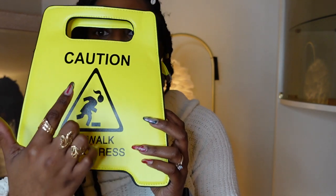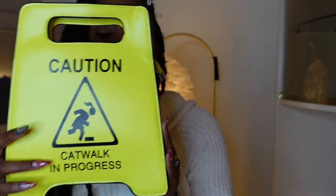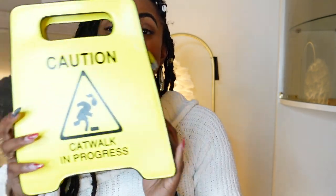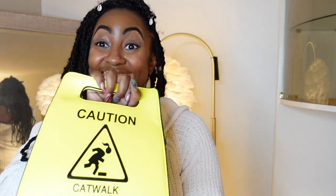Now, this one has a little different symbol. I think it's like a girl, and maybe she's tumbling a little bit, which would be me. I would definitely be a tumbler. I am clumsy. But yeah, same thing, caution, catwalk in progress. It is the neon. I'm good for a good neon piece. So yeah, be on the lookout for this one because I love this bag.